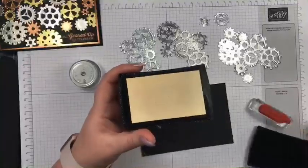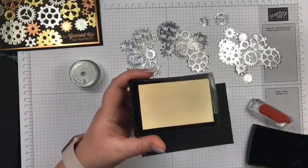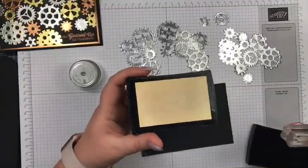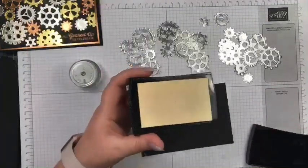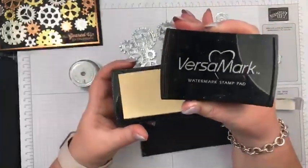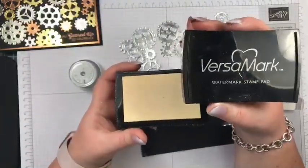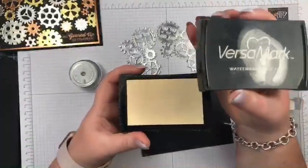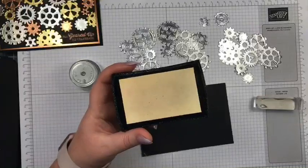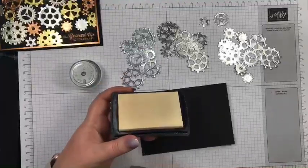You can stamp Versamark on a piece of coloured card, so not black, but any other colour you wanted. Let's say we had a pink bit of card. If you stamped that on pink card, yellow card, whatever colour, it would leave a watermark effect. That's why it's called a watermark stamp pad, because it leaves a tone-on-tone watermark effect. It doesn't colour it green or anything like that. But that's not what we're using it for today. That's just another use for it. It's one of the most useful ink pads you can have in your stash.